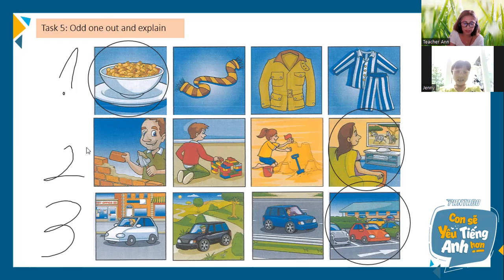Okay. Number two, what's the difference? The girl is watching TV. It's different. Why? The girl is not building. Okay. Number three, what's the difference? Many cars is different because only that picture has many cars. Okay, let's move to the next.